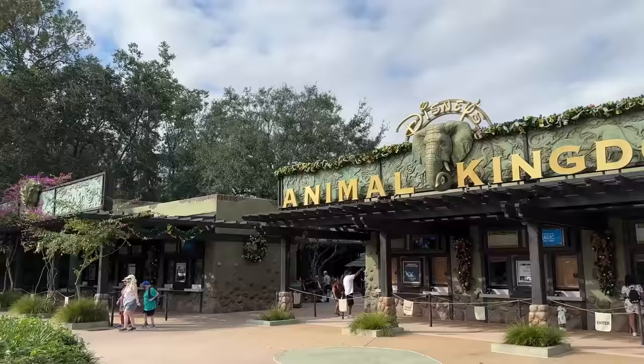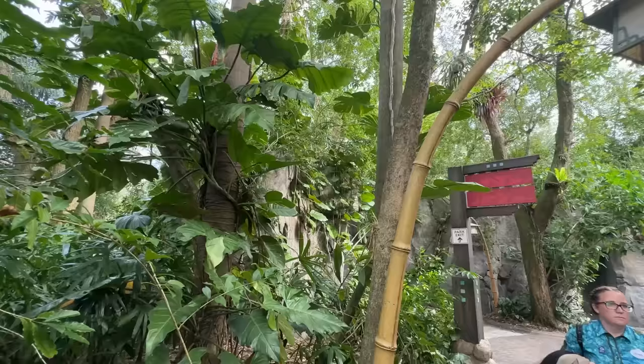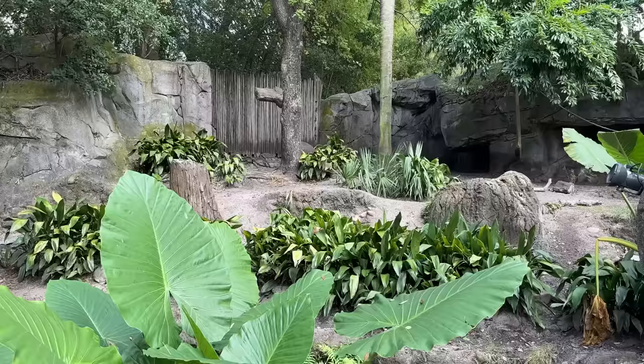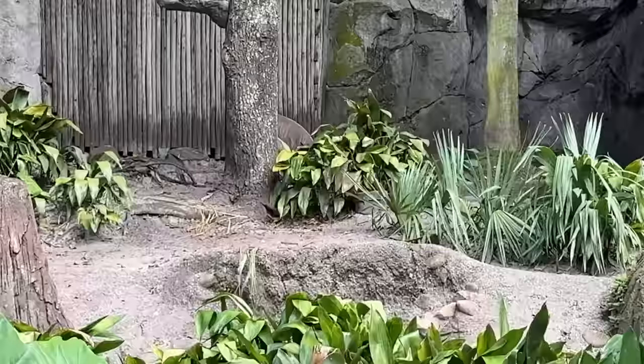Then, to transition you into the story of Disney's Animal Kingdom, which is all about being one with nature and the circle of life, they bring you through this beautiful oasis that has waterfalls, and you can hear the water rushing, you can hear birds, you can see all these incredible trees. Even the animals they chose for the oasis are animals that have calm and gentle dispositions to ease you into the story that you're going to be a part of.